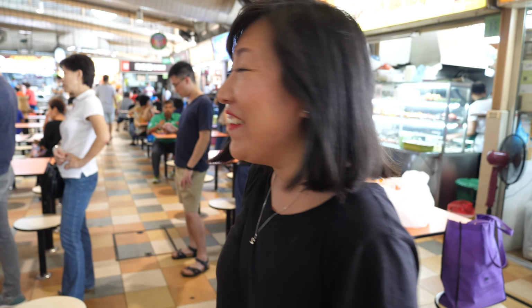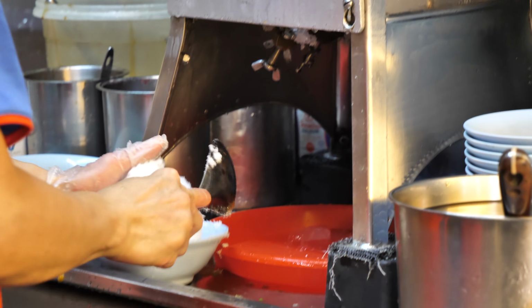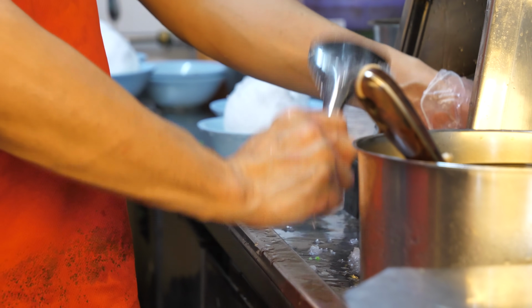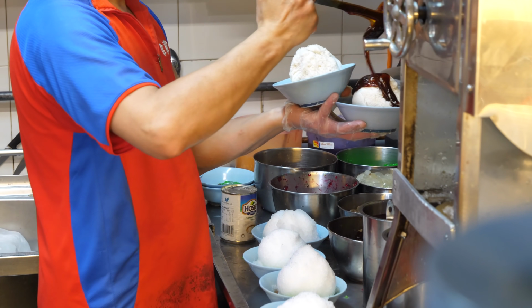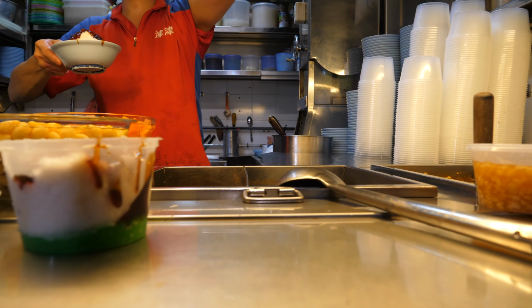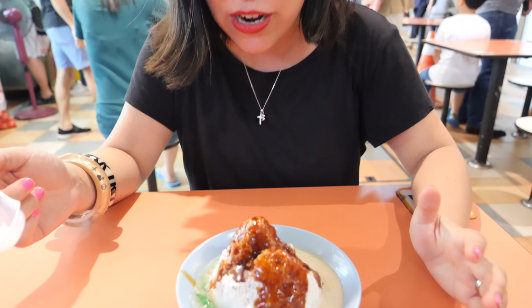See that line behind me? That's what we're going to join for a really delicious snack to cool us down. It's cendol. If you need cooling down when you're in this part of the world, cendol is the thing to eat. We ordered the house specialty. It's called the power cendol.